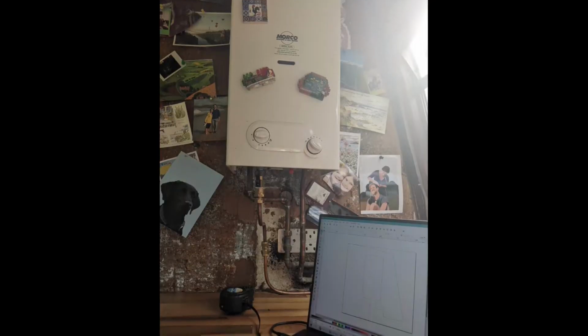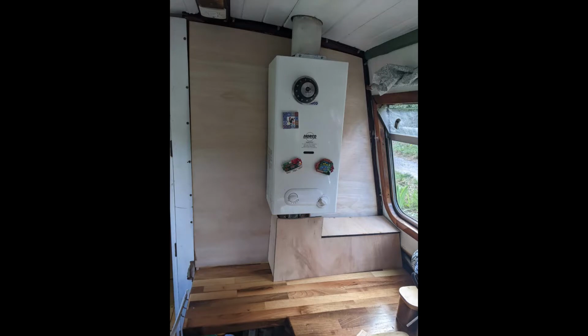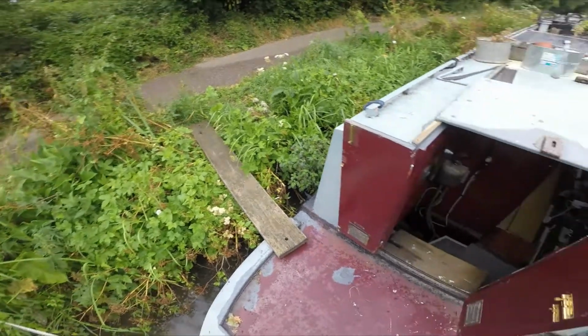And then finally that wall, lots of weird shapes. So we went to the laser cutter at the hack space and laser cut a nice new wall for the kitchen. And that was it. That was the first year on the boat. So here's the after tour.